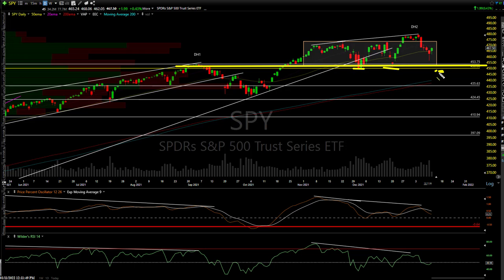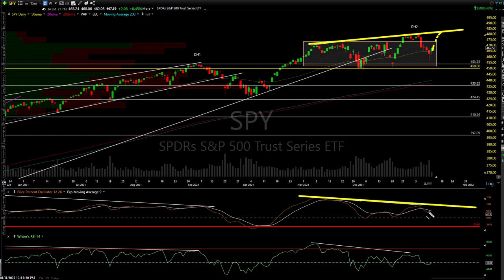Use the same levels that I'm highlighting to add to or increase short exposure, or even take new shorts if you're not already short. You can use those levels as objective levels to stop out of your longs. But let me say this: any move up to new highs, should this rally continue and we make a new high in either the S&P 500 and/or the Nasdaq within the next few weeks or so, is guaranteed to simply extend the existing negative divergences.